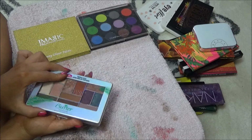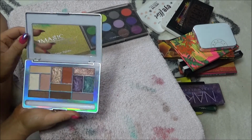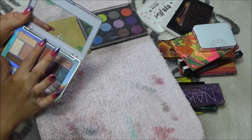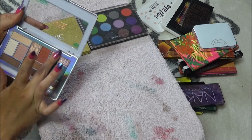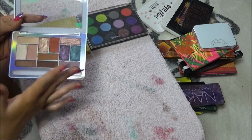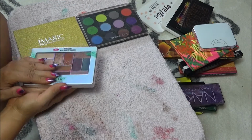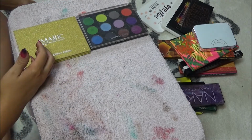Okay, this one I'm definitely keeping. This is the Physicians Formula Butter Eyeshadows. These work really nicely, and I really like that I can recommend some eyeshadows from Physicians Formula, because some of their eyeshadows are absolutely terrible.